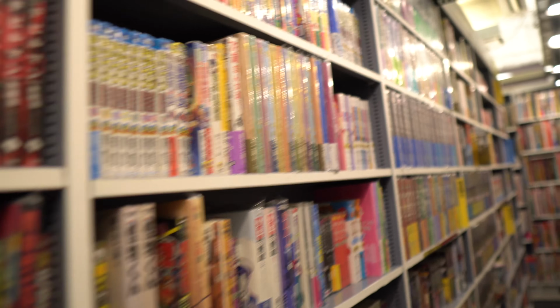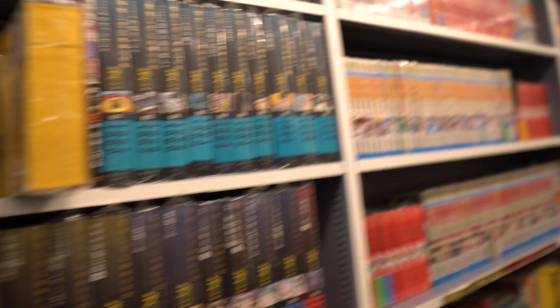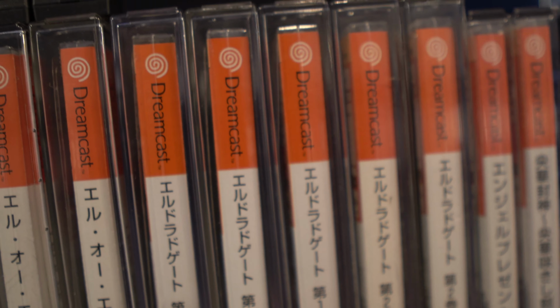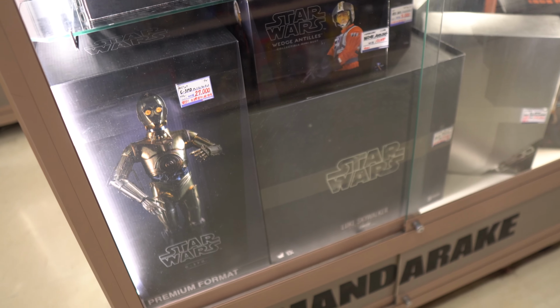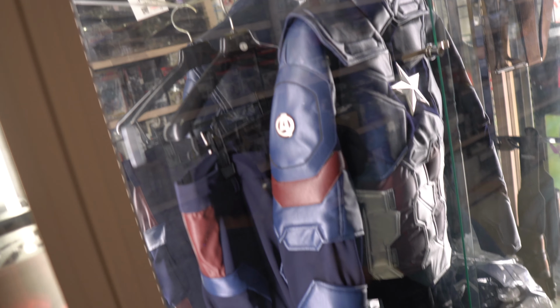Alright, now I'm in a store called Mandarake, which basically caters to the Japanese love for collecting things, especially pop culture related. This floor looks like entirely comic books and manga. Here are a ton of vintage video games. Here we've got a lot of collectible figurines and stuff. Found the Star Wars guys. Oh, look at that Captain America jacket. So cool.